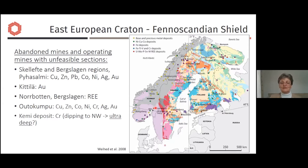in the alkaline magmatites, and also Outokumpu here, which again has base metal and nickel, chromium, precious metal mineralization. Finally, the Kemi deposit is mentioned here because this is the only operating chromium mine in the European Union. I wouldn't consider Albania, no, only the European Union. And this can also be a scenario for the ultra depths, because this is a layered chromite deposit and the layers slightly dipping, and they were identified by geophysical methods at a depth of 2.5 kilometers.